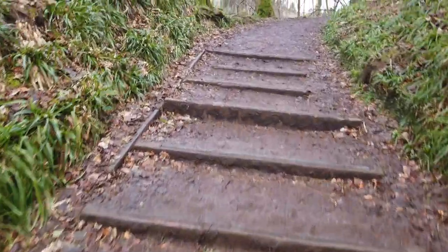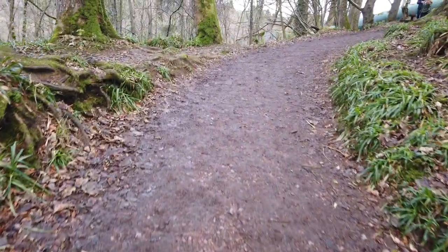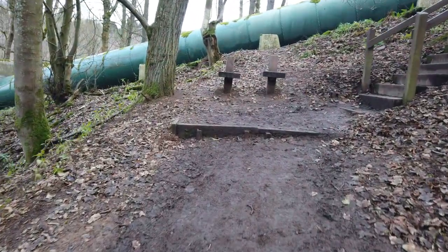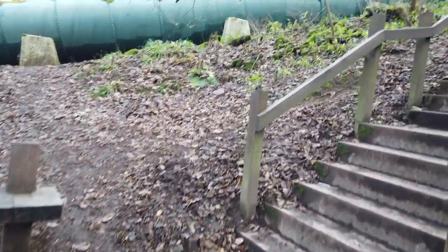Good sturdy pair of boots, I dare say, but no need for welly boots, I don't think. A couple of wee seats to rest your old legs after a wee climb up the hill, and see where the pipe takes a turn.